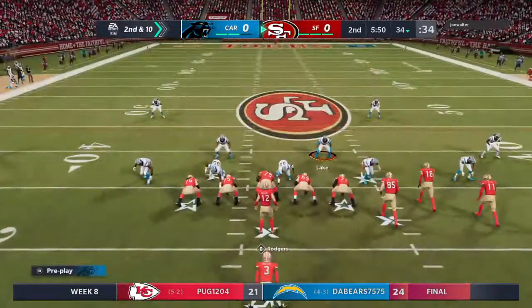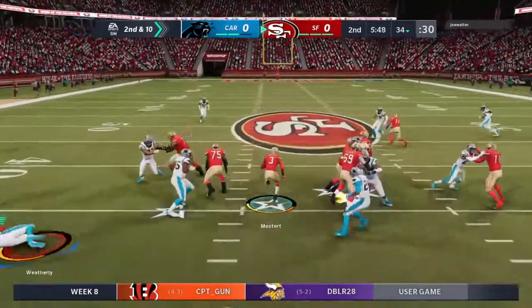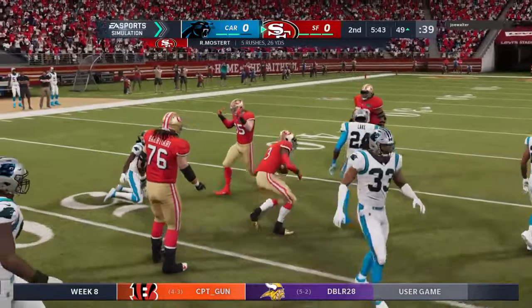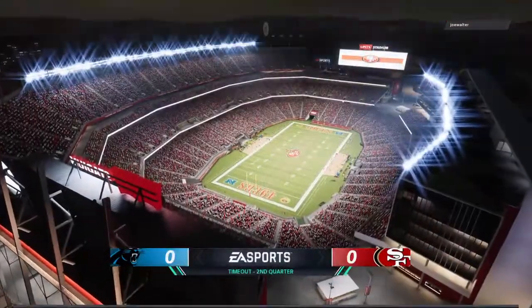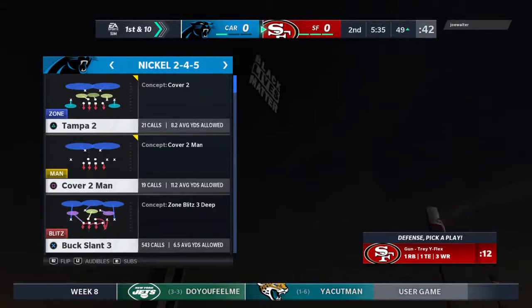From the 34, they'll come to the line on 2nd and 10. Back to the running game with Mostert. And he'll be taken down, but not before he gets into enemy territory. It's a pickup of 17 and a 1st down. The Panthers going to use the 2nd of their timeouts. So as they take it over, we step aside.